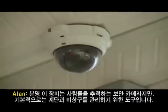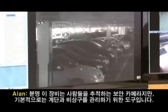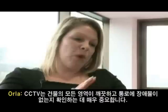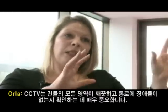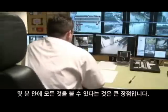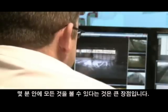Obviously, they are security cameras and we do track people, but mainly it's to manage stairwells, fire exits. CCTV is just vital when it comes to all the back of house areas, that they're all cleared, etc., that there's no obstacles in the way. It's a big thing to be able to just come in and look at it, and I can see everything in a matter of minutes.